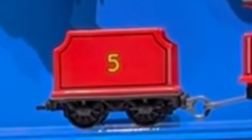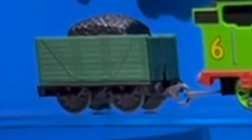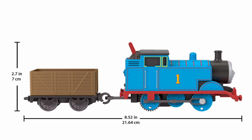One more thing about them is that I'm pretty sure they have removable coal pieces. You don't see the coal in James and both of Gordon's models, but if you look at the cargo pieces in the tank engine's freight cars, the coal there appears to be the same length and width to be able to fit inside their tenders. So, whoever displayed these accidentally placed their coal inside the cars. And for further proof, that solo image of Thomas doesn't have any coal in the car visible.